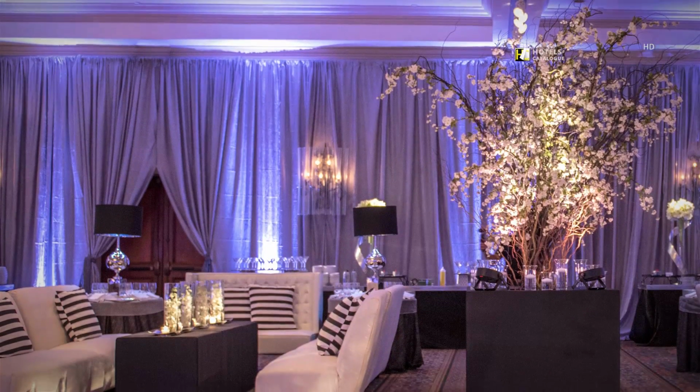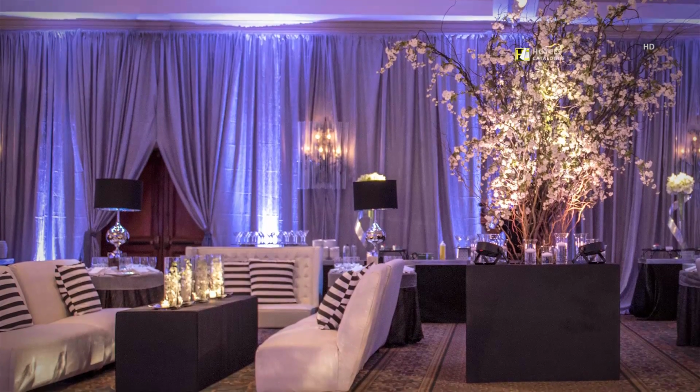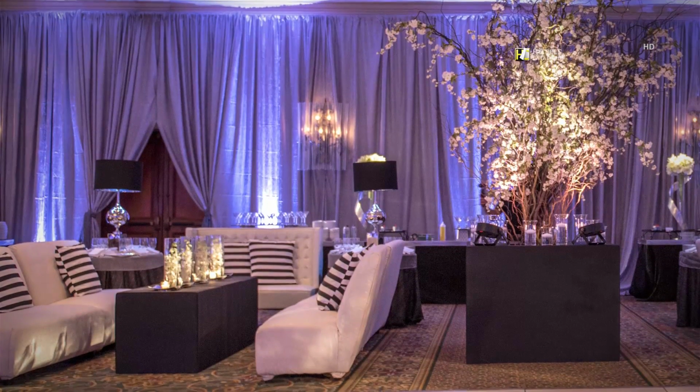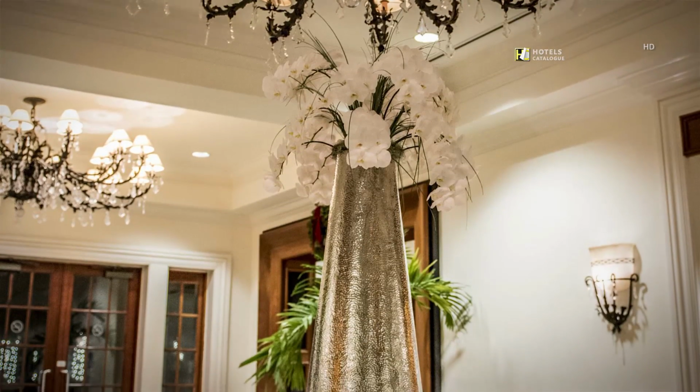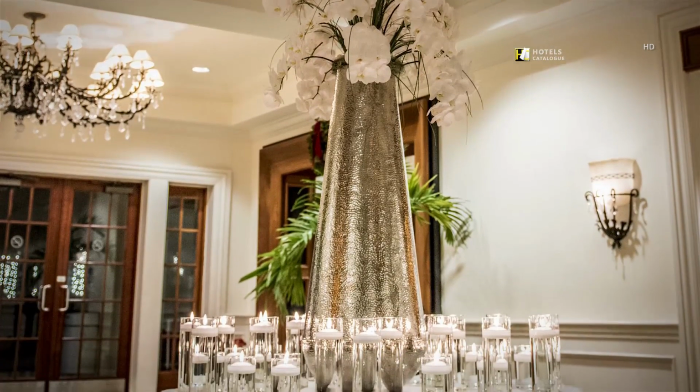We will bring your vision to life with beautifully decorated spaces. Our beautifully appointed event spaces set the tone for a memorable event.